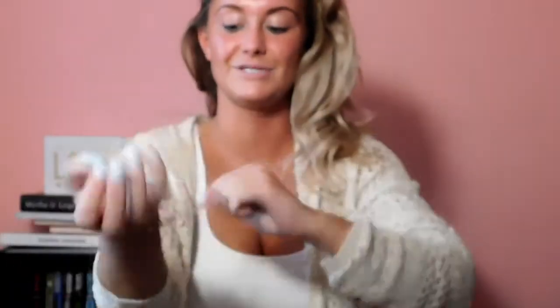So that's all you have to do. And then it's like this. And then I just wear it around my wrist, and I love it. A lot of people ask me what it is. I'm like, oh, it's my hair tie. You can get it for $8 at Sephora. Highly recommend them.